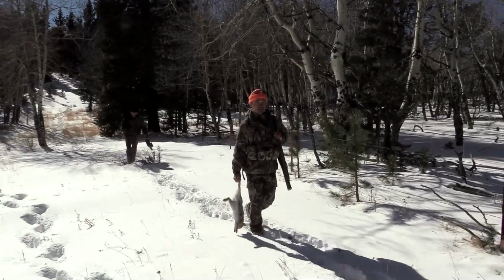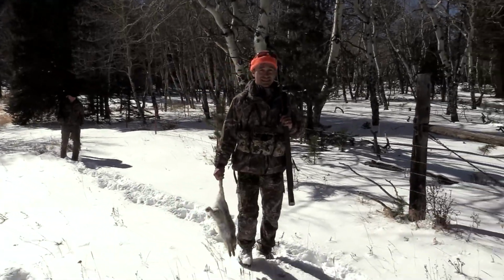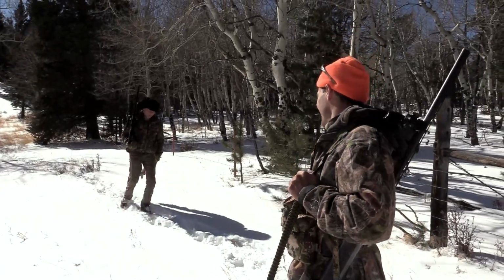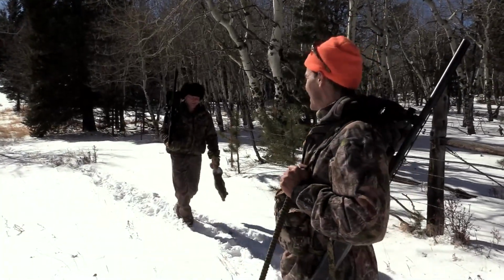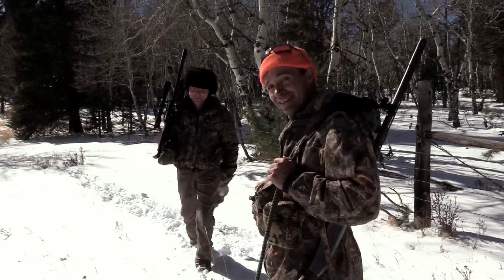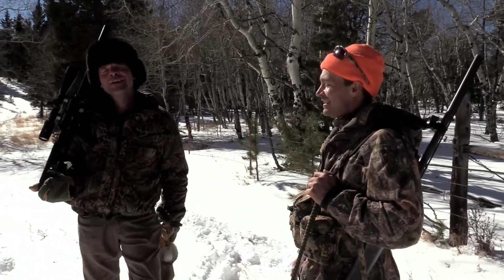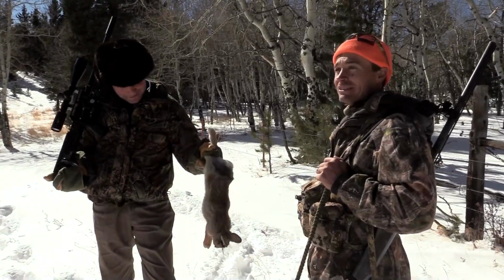That was a magical morning in the rabbit woods. Gotta say, best morning ever. That was a good walk. Definitely a morning to remember. Absolutely. Absolutely. Let's go clean these bad boys.